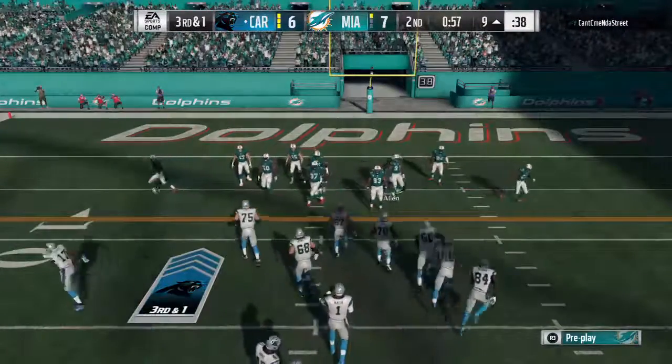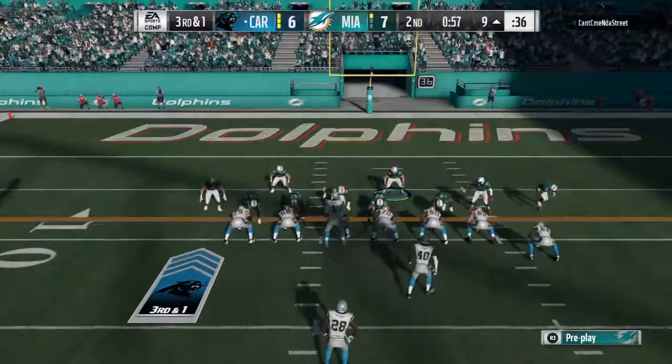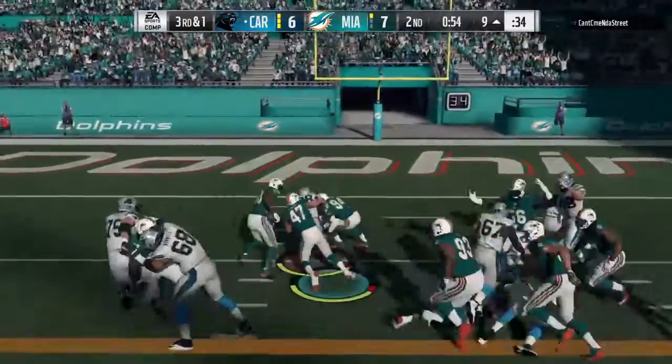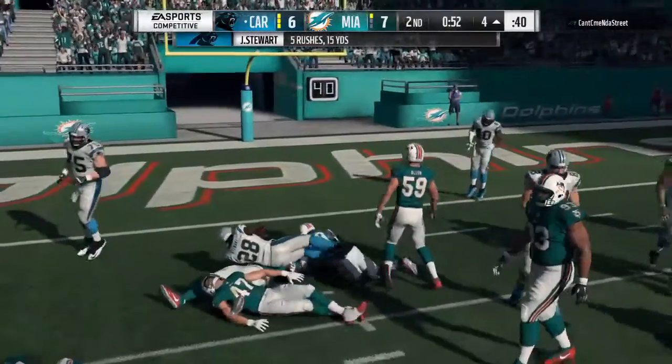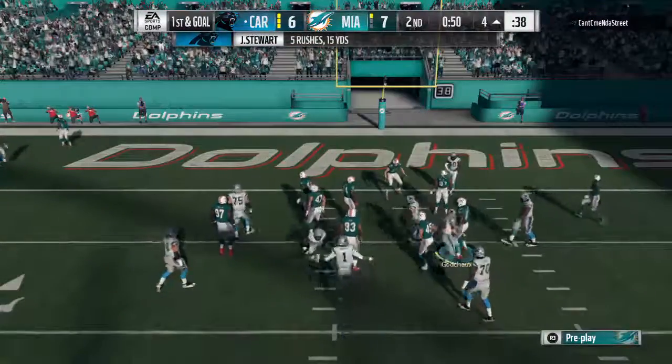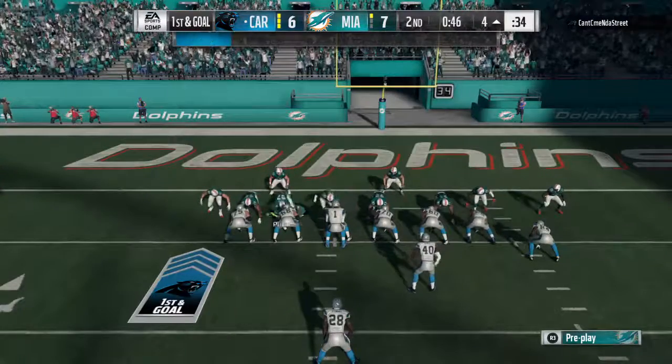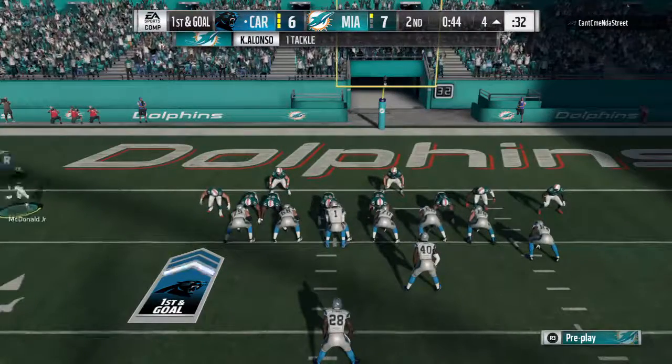The Panthers on 3rd down. They've been good, 3 for 4 thus far. They need just a yard here. It's 3rd and 1. They'll try and run it. Here's Stewart. And he's able to pick up the first before he's brought down inside the 5 at the 4. The gain of 5 that time gives him the conversion and makes it 1st and goal.